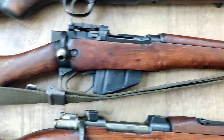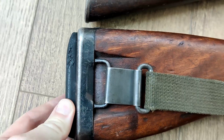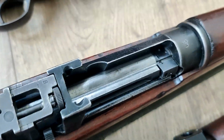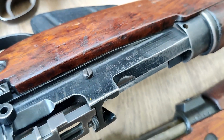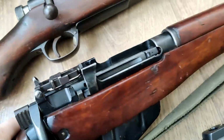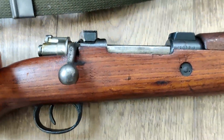And then we have a Lee Enfield Jungle carbine. This is actually a legitimate jungle carbine. You see the rubber, it's almost like stone. A lot of that rubber over the years turns to stone, but it's got the original butt pad on there. And there's actually some nice light tiger striping in that stock on both sides.